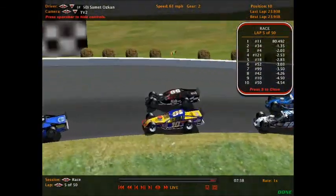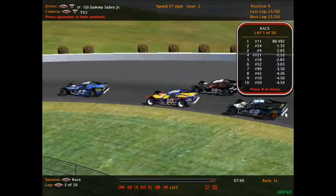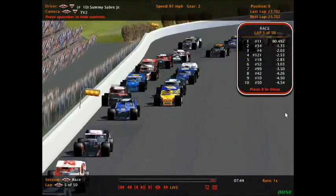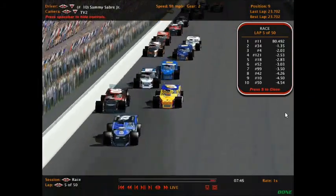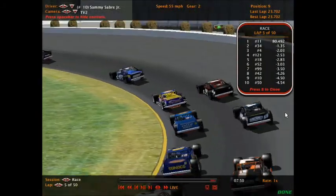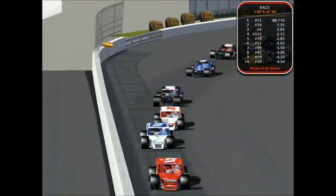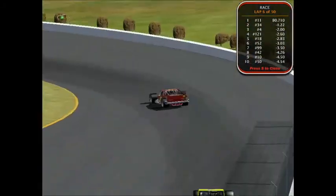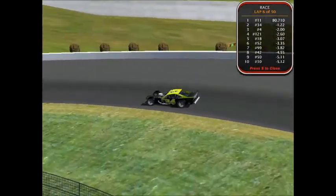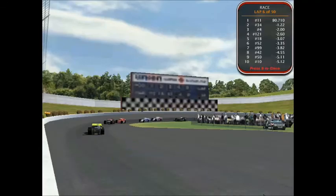Sam Austin in the 50 car, stuck on the high side. The 10, Sammy Sabry Jr., a former champion in the Cat Dog K&N, I want to say East Division. Trying to work his way up the field. Back up front, the 11 car, Evan Hunter, continues to hold the race lead with Al Legacy 1.2 seconds behind.